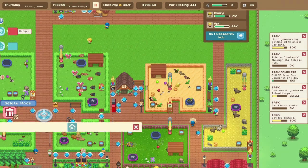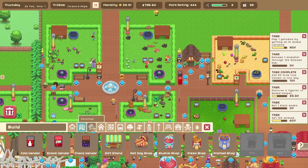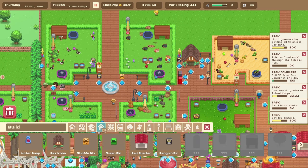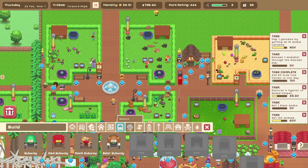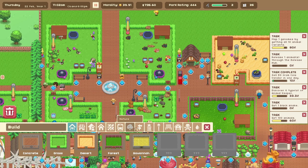Okay. So now, how do we go about doing that? Some of the animals look hungry. Come on, folks. You've got animal keepers. Sort this out, please, animal keeping people. Where would we look for the thing that we just unlocked? Whereabouts would the eco release hub thing be? Okay, I'm not entirely sure where it is. I can't seem to see it anywhere on any of our lists.